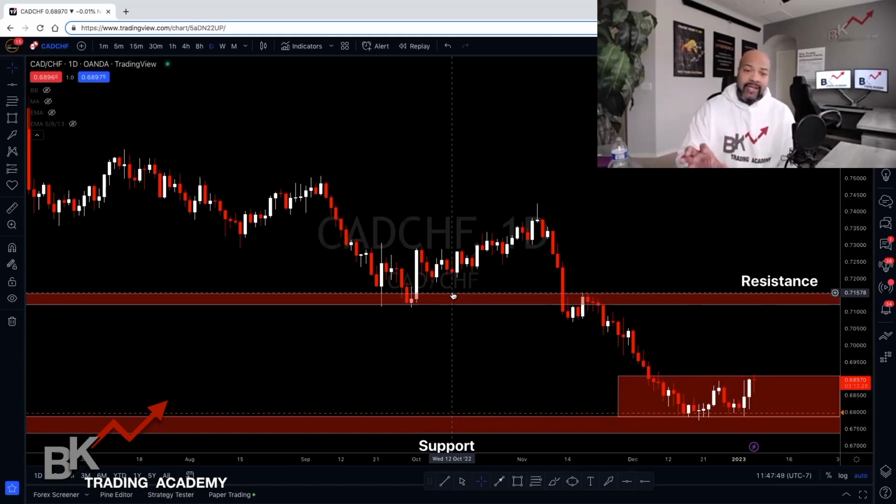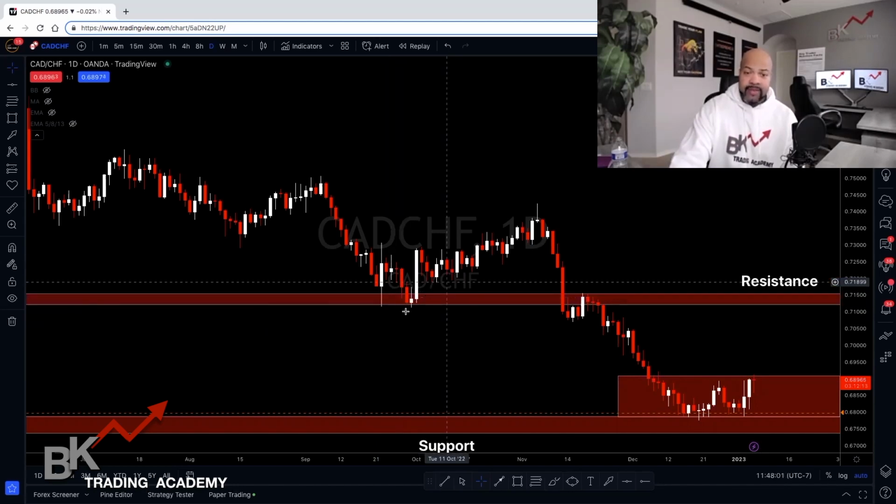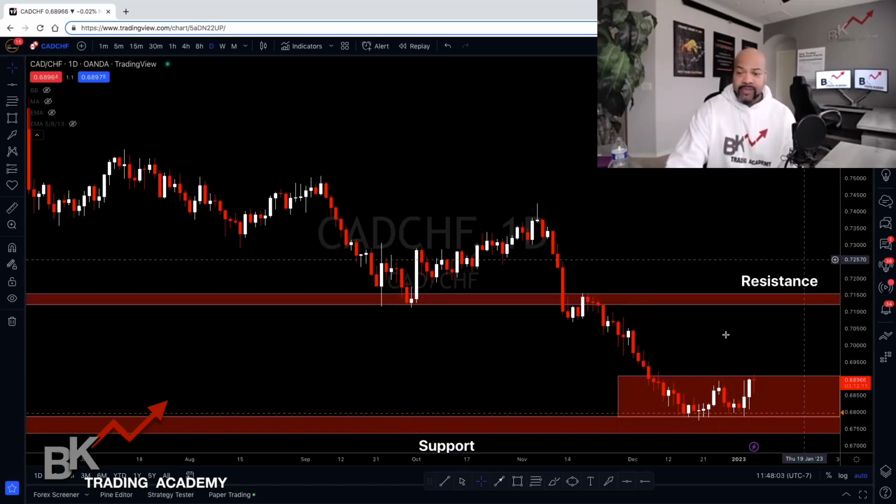But we want to identify this just by looking at a naked chart with our naked eyes without using any indicators. So this here, I noticed that price came to retest this area multiple times before it pushed to the upside. This is a key level. I'm going to mark this as resistance.